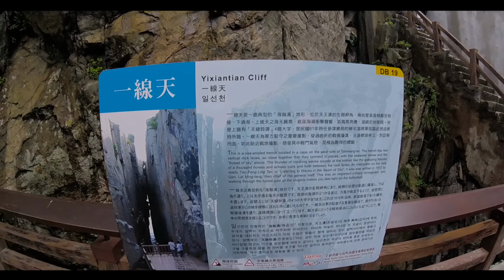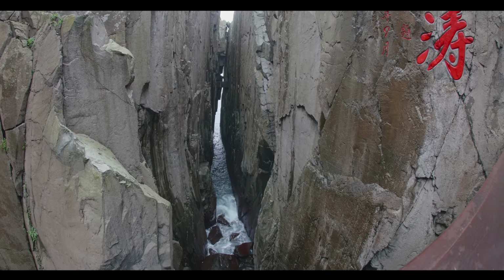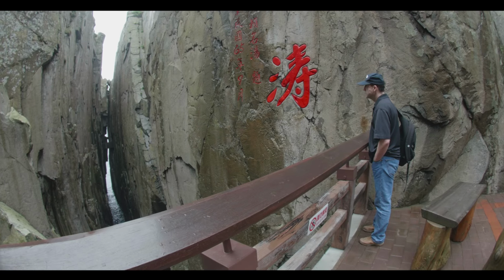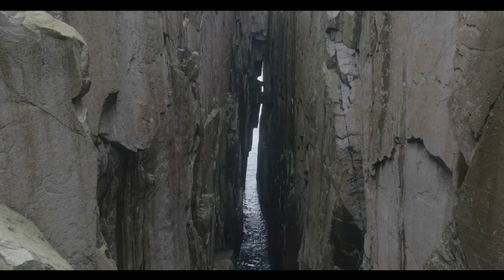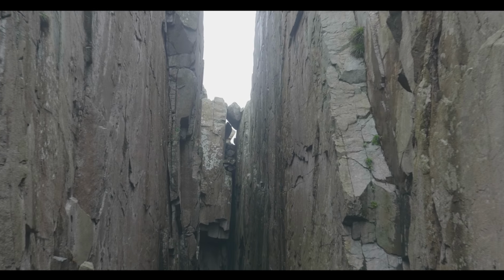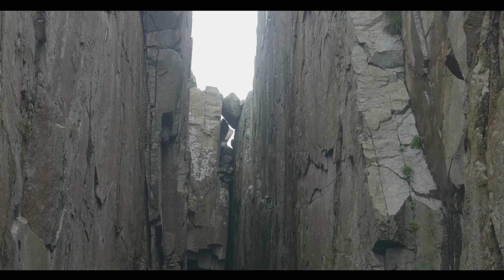Tien Cliff. This is a sea eroded trench located in a cape on the west side of Tien Wang Ao. The trench has two vertical rock faces so close together that they connect in places with the seawater below and the thread of sky above.